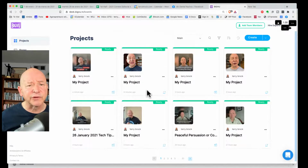And that is what we can do with BIGVU. It's a great little tool. It gives you all kinds of features that you can use for, well, for many different things. And I find that it's one of those things that I really can use a lot in many areas. Again, I would suggest for you, take a look at it and see what it's like.